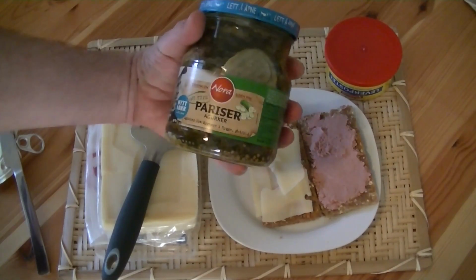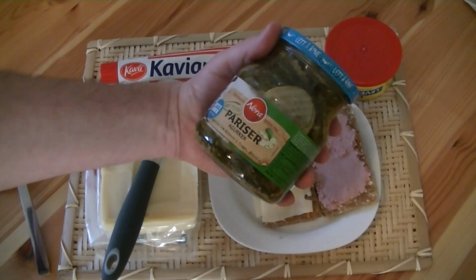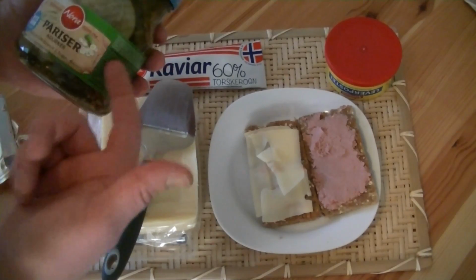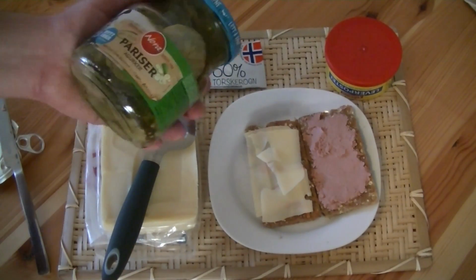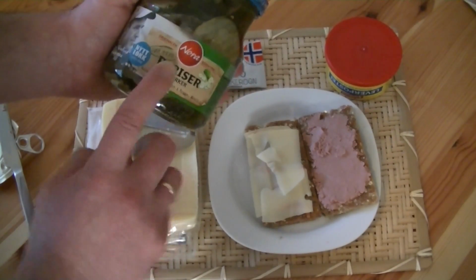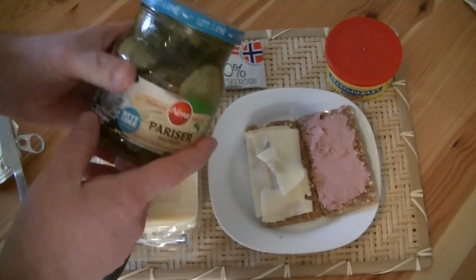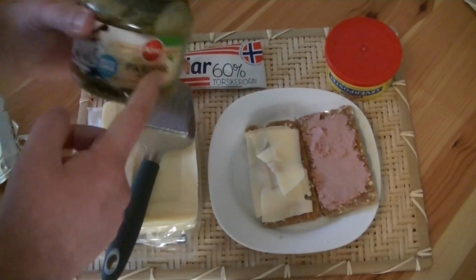And we have here, how do I say that? Pariser agurker, pickles, basically. Agurk is pickles or zucchini. Wait, is that what you make pickles out of? Or cucumbers? Yeah. And this is the sutt-type, so that's the sweet pickles. I've been told that's very common to eat with. That's how my wife eats them, and I've seen other people do it. That's how I've tried it, so that's what I like.